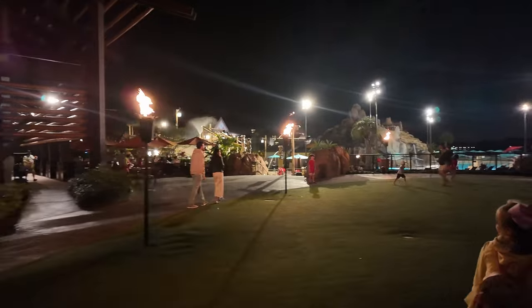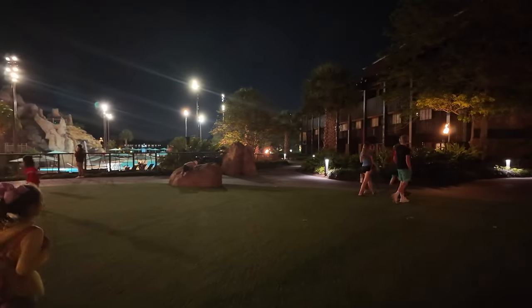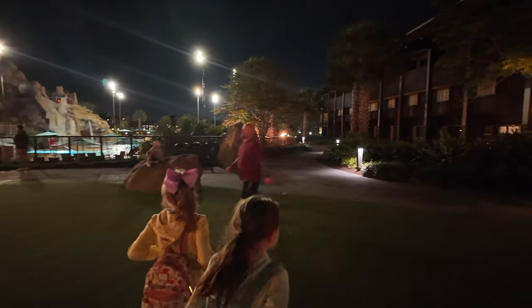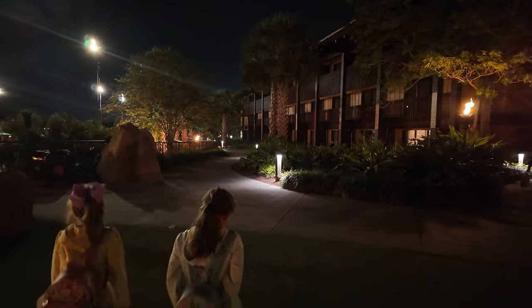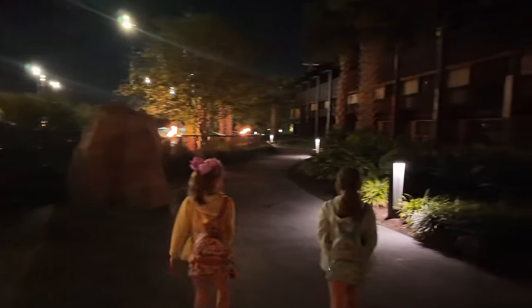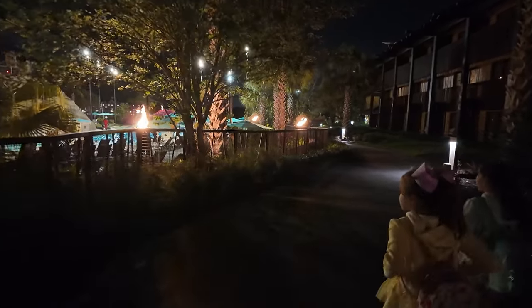We got the tiki torches lit out here. We're just going to go basically over to the sand, come back, maybe go to the other shop, but it has been a fantastic night. Just resort hopping after resort hopping, firework viewing. And it was all free. Well, besides the food, but that's fine. But no, it's been such a fun night. It is. It really is.